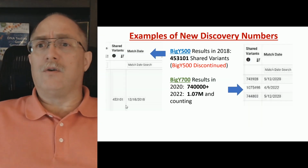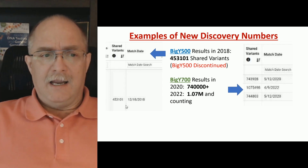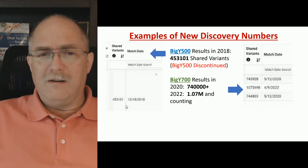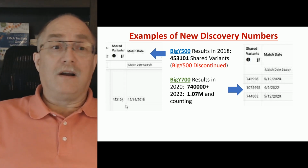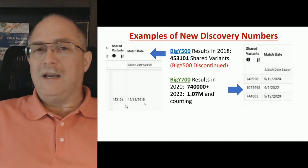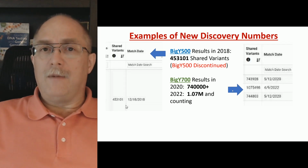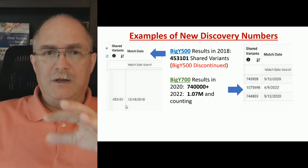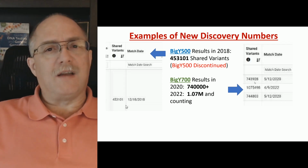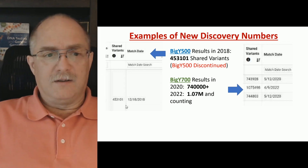I was just going to show a quick example of the numbers. So a match in 2018 had 451,101 shared variants that you could have. You also had non-matching variants, but that's what you could have in 2018. Well, in 2020, when the test came through that matched, for instance, my father, who did his in that 2018-2019 time frame, the 2020 matches come through, there's 700 some thousand. That's 300,000 more almost than what was even in 2018.